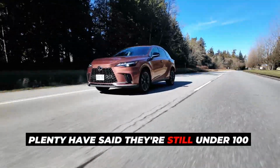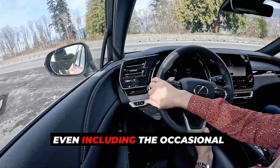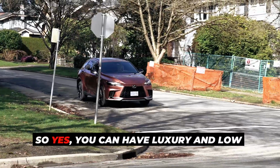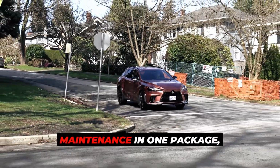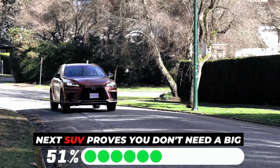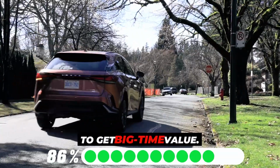Plenty have said they're still under $100 a month, even including the occasional suspension refresh or battery swap. So yes, you can have luxury and low maintenance in one package. But don't get too comfy, because the next SUV proves you don't need a big budget to get big-time value.